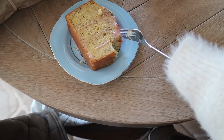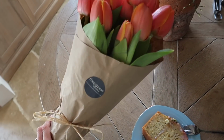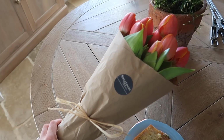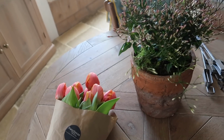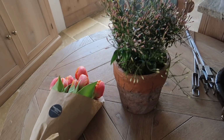Lemon and pistachio. I just obviously had to try a little bit, and it is scrumptious, as well as a bunch of beautiful coral tulips, aren't they? Yeah, from the Sweet Pea florist at Great Chew, and a little shrub. We don't know what it is, but it looks rather beautiful. Pot, though, we do. Thank you, darling.